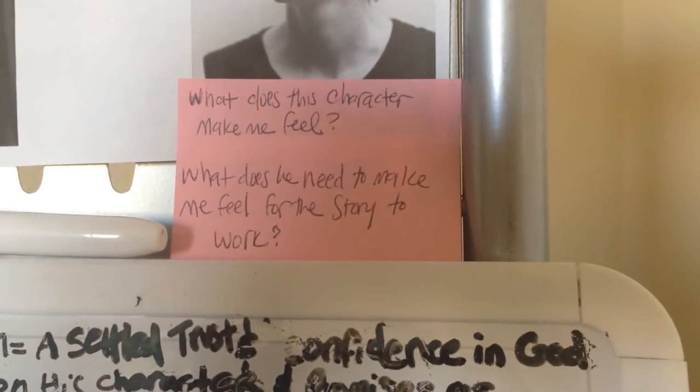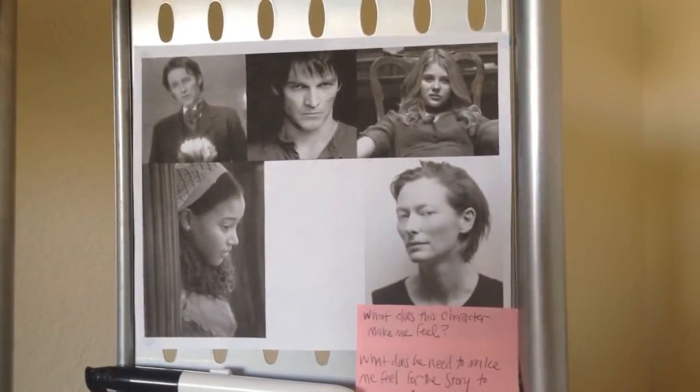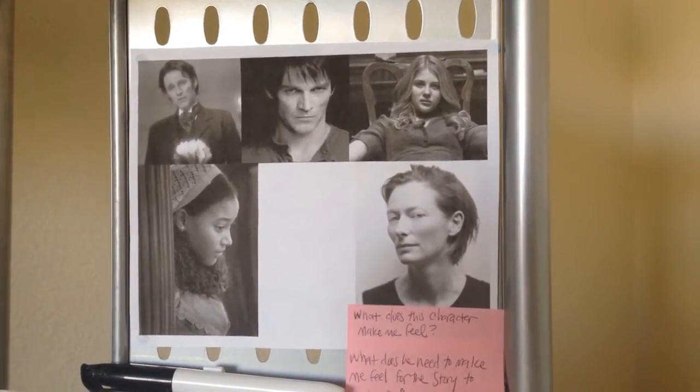Here's a great post-it. What does this character make me feel? What does he need to make me feel for the story to work? These are questions I ask myself a lot. These pictures, you guys, are such a huge inspiration to me. I kind of cast the movie of my book, and just seeing these faces reminds me of my characters and really motivates me as I write and as I edit.